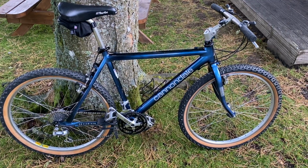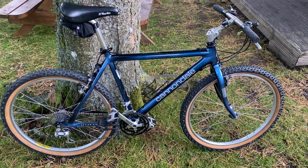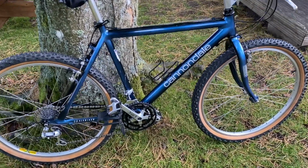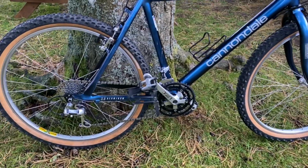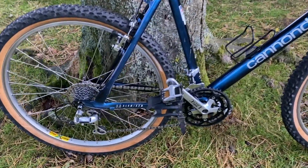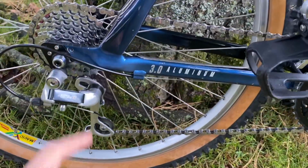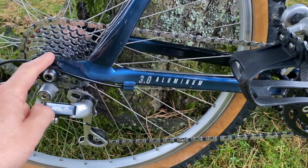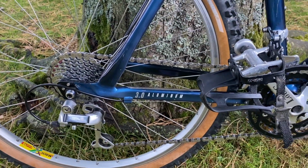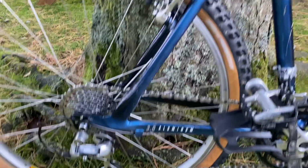While its owner is making me a coffee, let's have a sneaky look at his beautiful Cannondale. So it's got full XT on it. I would suggest this is probably a 1991. Got that lovely short wheelbase that they were famous for, although they were also famous, I think, for developing problems around this junction here, hence the nickname Crack and Fail. Although let's hope that doesn't happen to this one today.